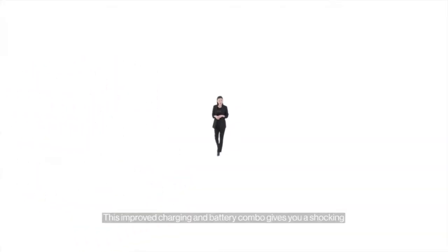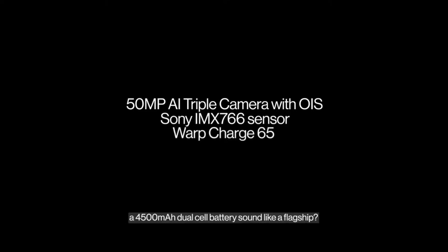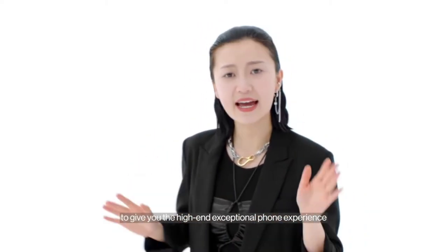This improved charging and battery combo gives you a shocking amount of power at your disposal and ensures the OnePlus Nord 2 keeps up with you all day long. So, does a phone with a 50 megapixel AI triple camera with OIS, a Sony IMX766 sensor, Warp Charge 65, and a 4,500 milliamp hour dual cell battery sound like a flagship? Because it should. We gave OnePlus Nord 2 flagship-level features at an affordable price to give you the high-end, exceptional phone experience that you deserve.